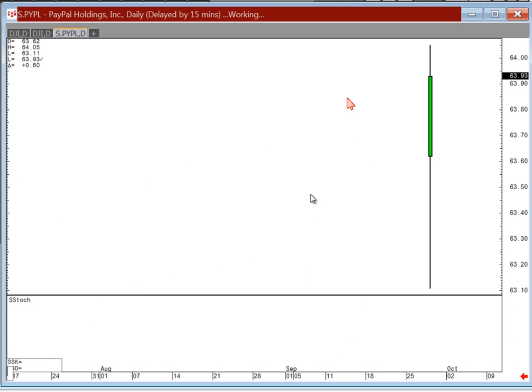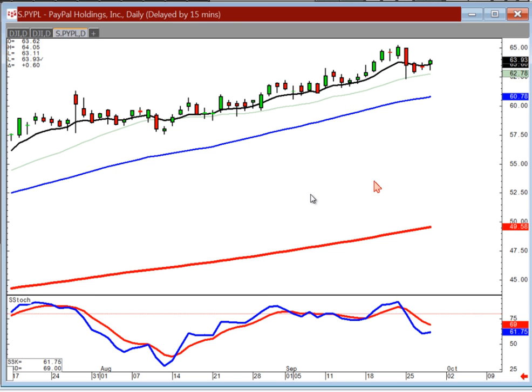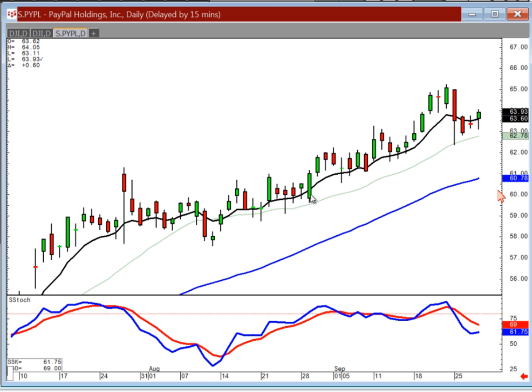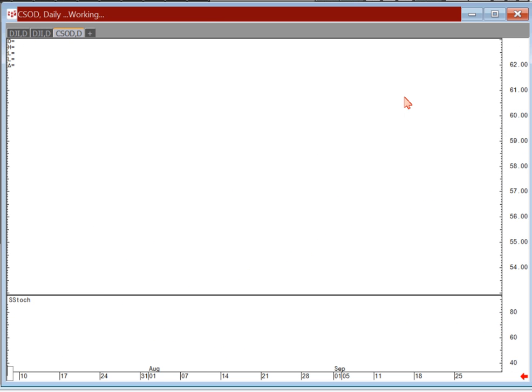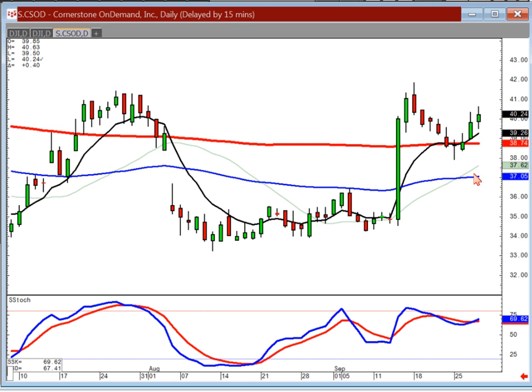PayPal. Another one you can get ready to buy. If you closed it out here, you get ready to buy it back here. But again, this is the trajectory, so you can kind of calculate what your upside potential will be. And CSOD, left-right combo, J-hook pattern, you can still be buying this one on positive trading. Next target is to see what it does right up here.